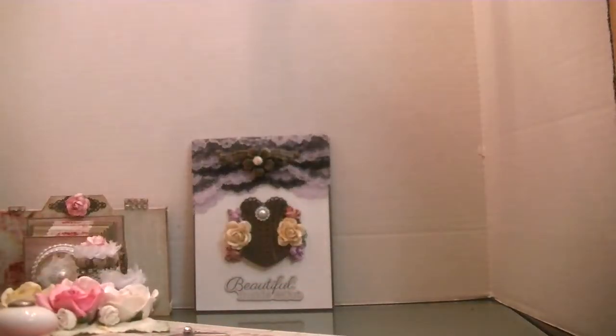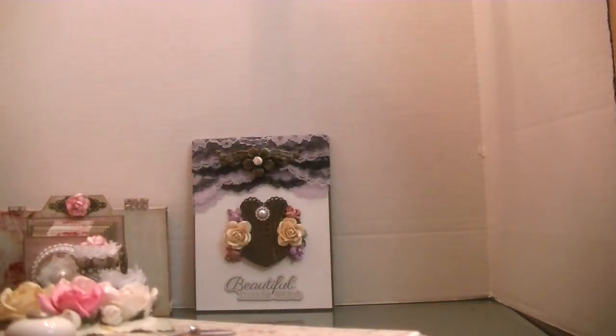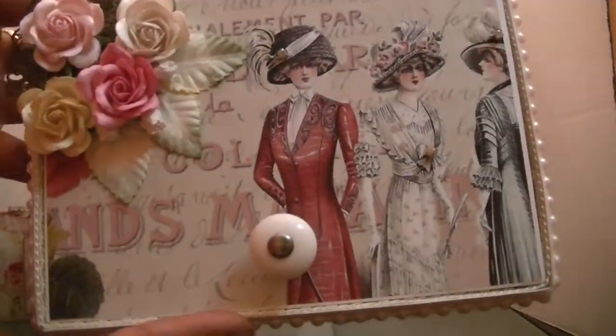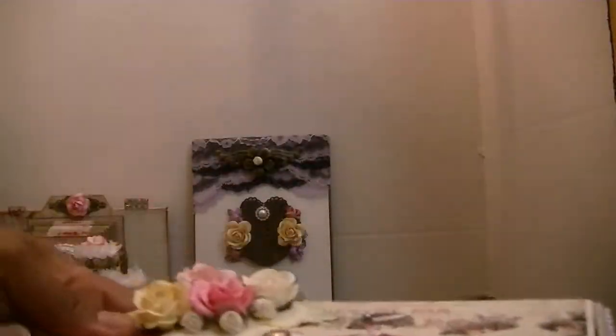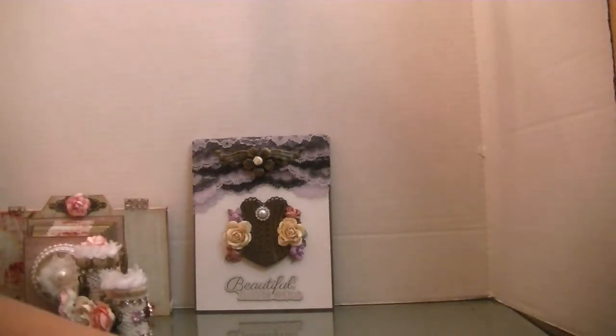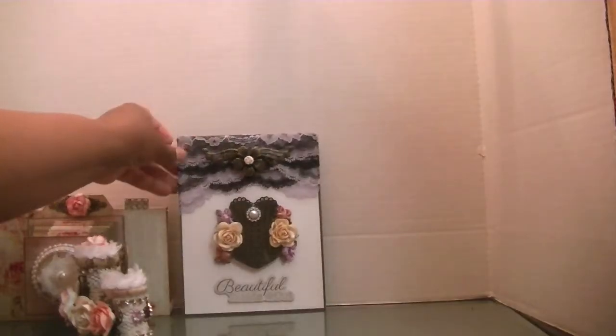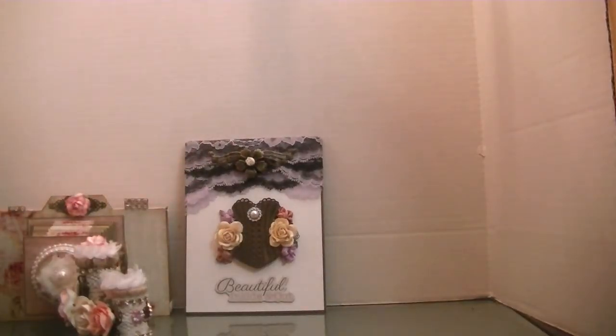Okay, so that is my first project. So that is the suitcase. I'll give you guys another look at that really quick. Okay, so that's the suitcase. The next one that I'll share with you is also from a file from the Cutting Cafe. And this one is the vintage boots.